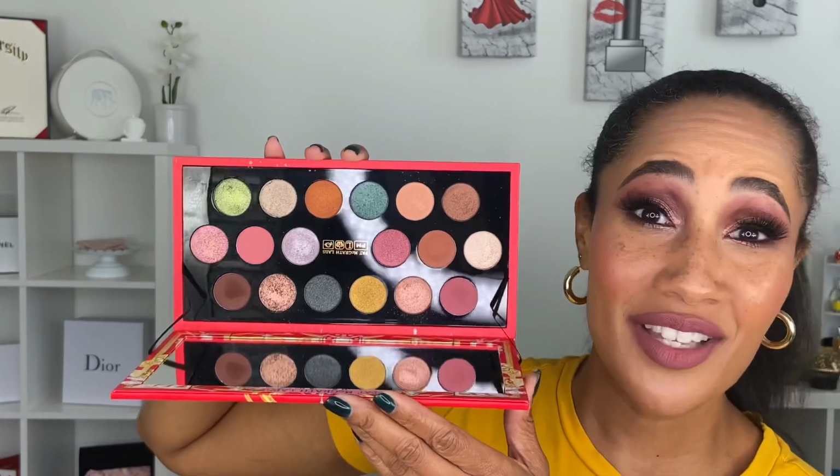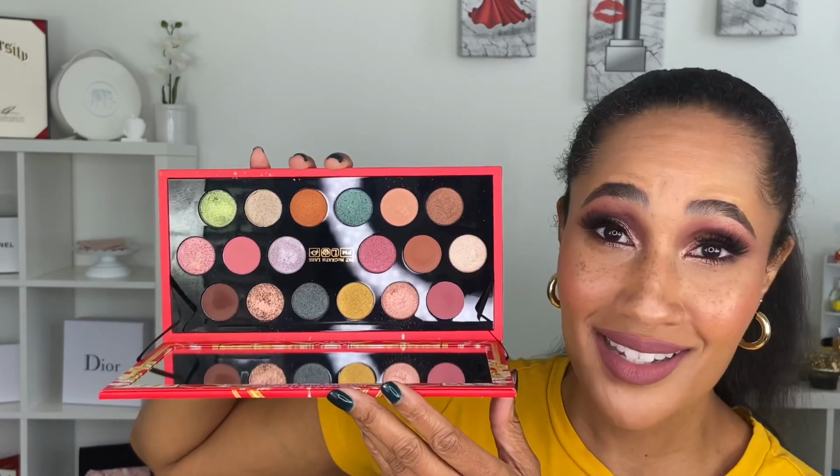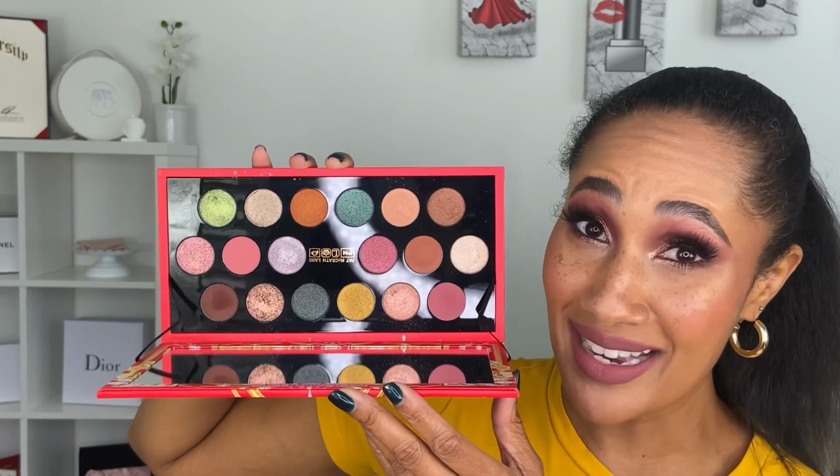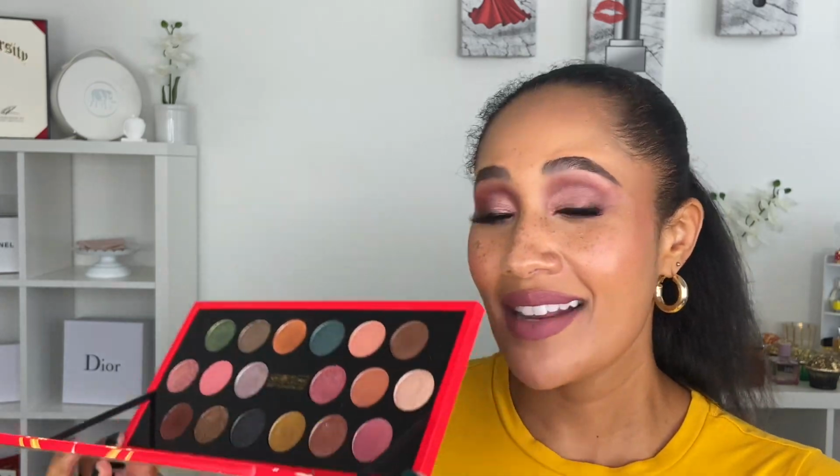But I can't say enough good things about this palette. If you don't have it, ma'am, sir, I think you need to go ahead and get this one. And you all know I try not to say you need stuff, because I know I get excited about it, and I keep trying to tell myself like we don't need more makeup. But oh, let me tell you, this is one palette by Pat McGrath that is something special.